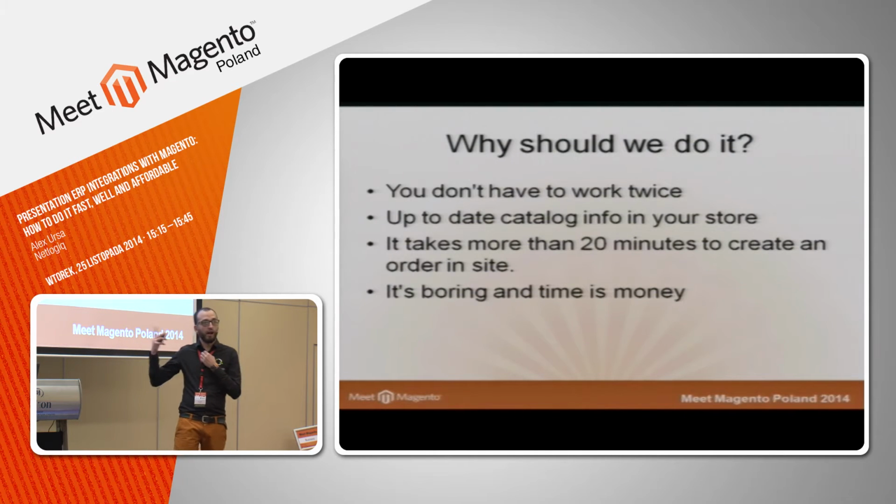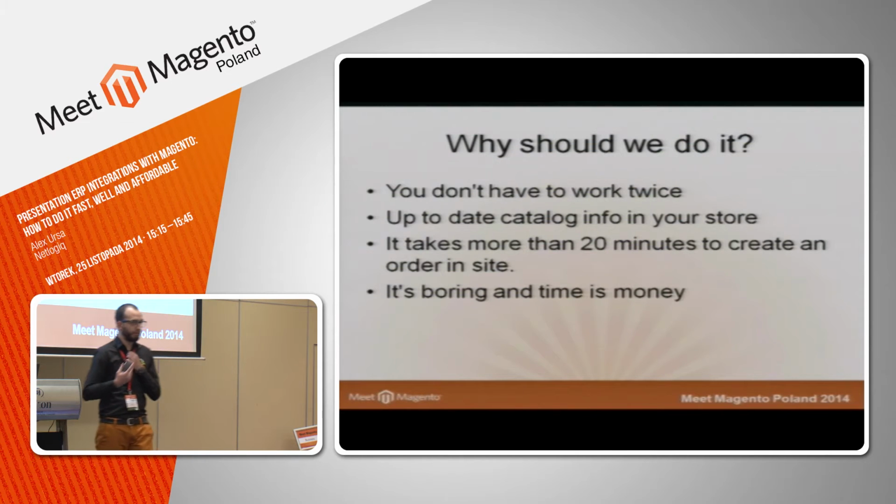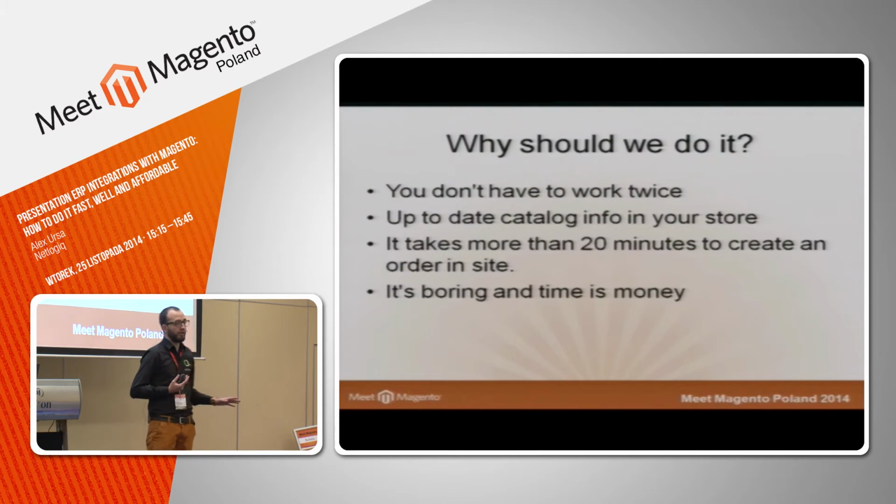Actually, I tell this to merchants usually. Why should we do it? But also, when working with developers, they ask me, why do we do this? Why do we need all this information? So you don't have to work twice. When you have an ERP and a Magento store, and you don't have a connection between them, everything that you do, you will do twice. You will do it in the Magento store, then you will go into your ERP and do it again.